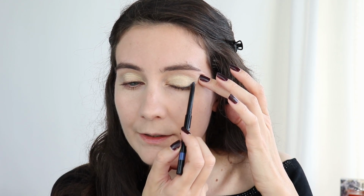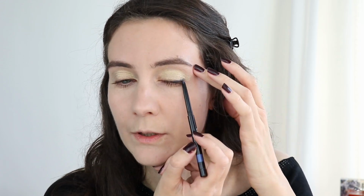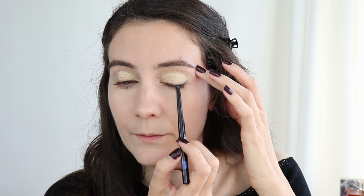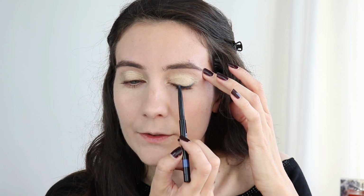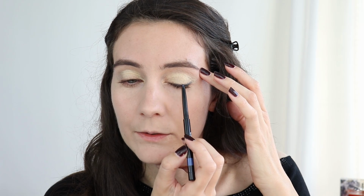So I'm applying the eyeliner very close to my lash line and being very careful not to pull. So I'm just stabilizing here. You can do a flick if you want to, but I'm not going to do a flick, just because I want to keep the look a little bit more natural. And let's say that this is going to be my daytime Chanel No. 5 look. So I'm just going to massage the eyeliner into the roots of the lashes, just because I wanted to emphasize my eyes.